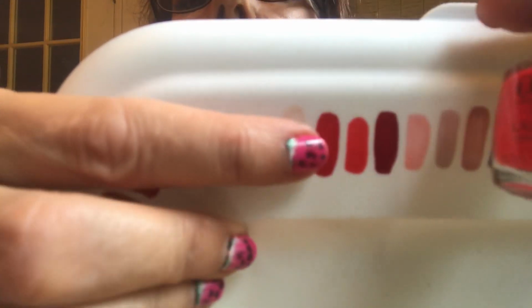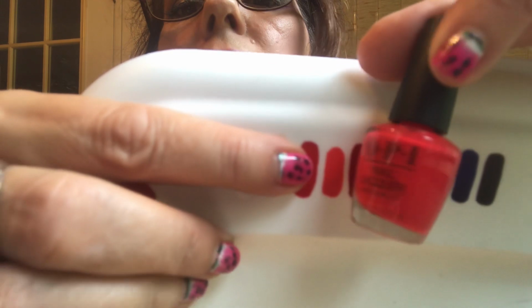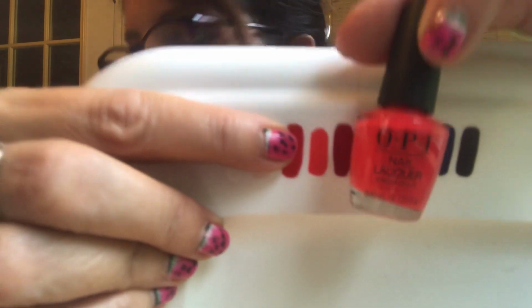Next, we have Cajun Shrimp, and I remember seeing this at Ulta. This is a beautiful shrimp pink, salmon pink. That is Cajun Shrimp. Absolutely love it. It's great. Very happy to have it.